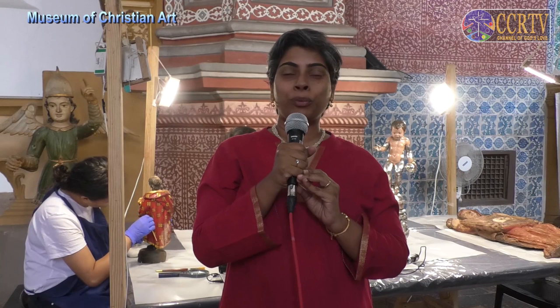We are now going to look more closely at the work that is presently underway with the conservators of INTAC. I have with me Ms. Merin Anil, who is the conservator and coordinator of the project in Goa. So we have started the conservation work of all the objects in the collection of the museum from July onwards. The initial stage was setting up of the lab space.